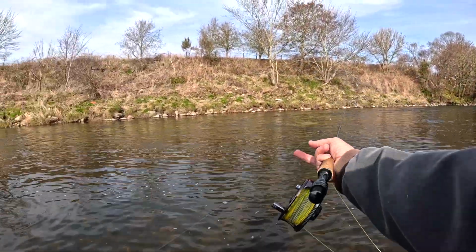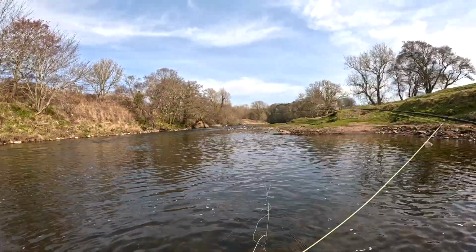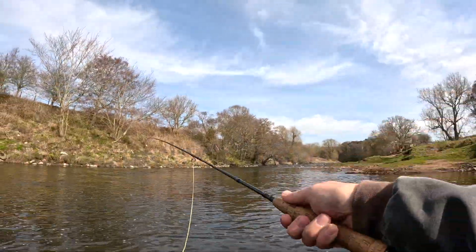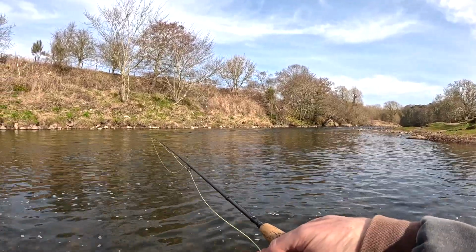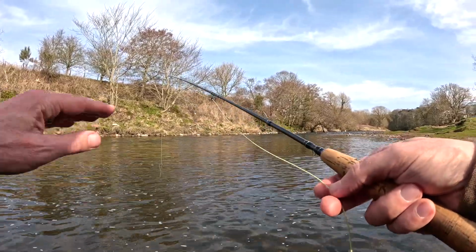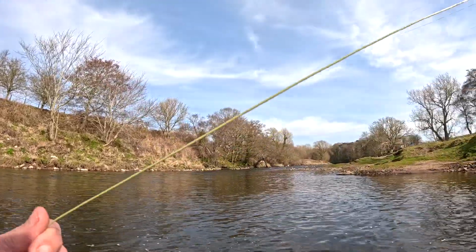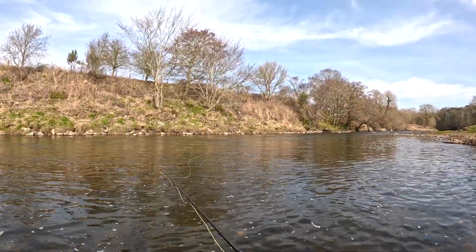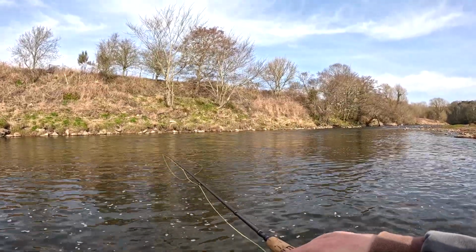Well, we're off. Guess that was a fish rose there. I think it was a fish anyway. Just have a cast at that. I thought it was a fish. We'll see. It was a very slow take there. It was just the fly seemed to slow up slightly. That was all it was. It wasn't a fast pull. Anyway, I've got a fish. That's the main thing.